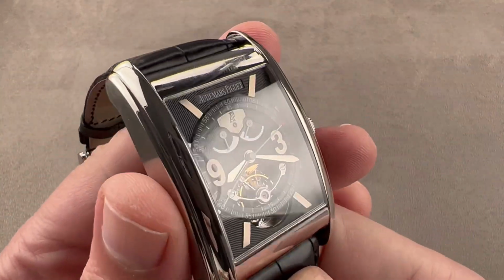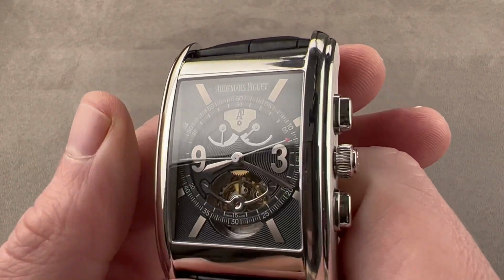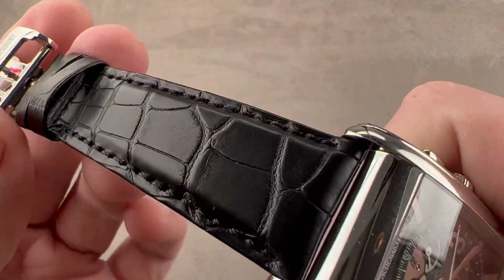But this is the AP I love, the AP that gets over the Royal Oak, innovates technically, and offers unexpected things in small volumes at the highest standard of finish.